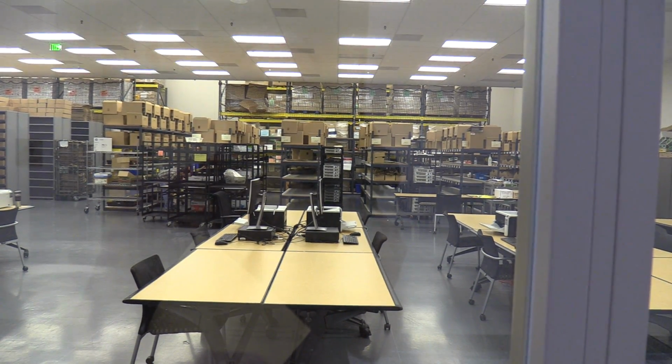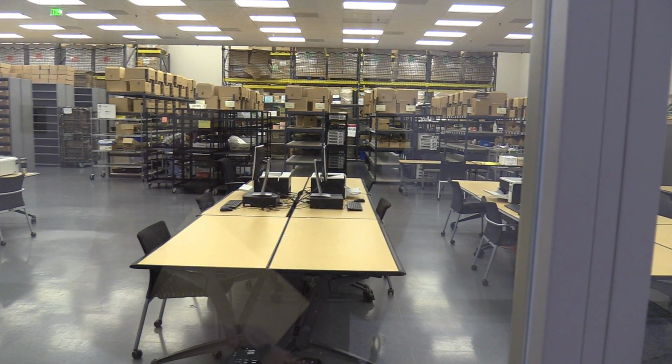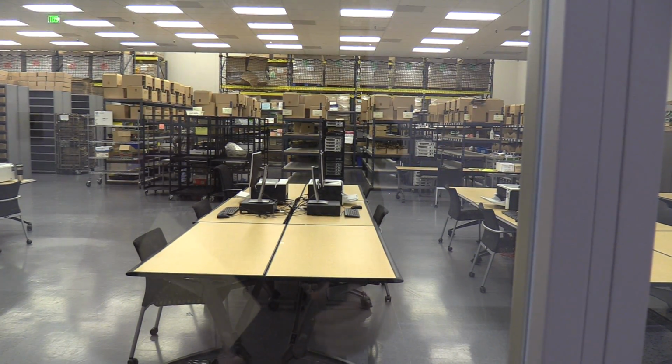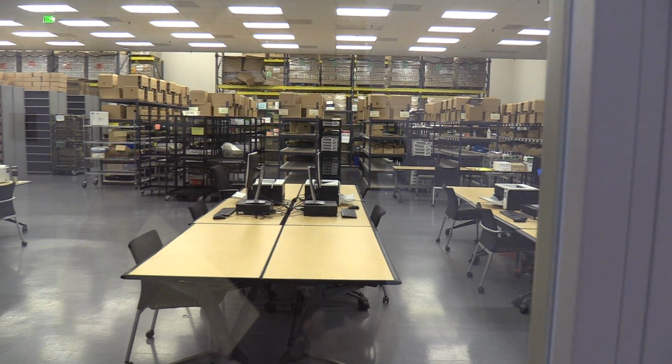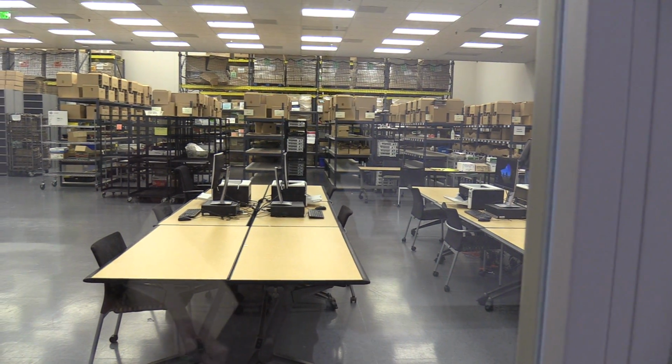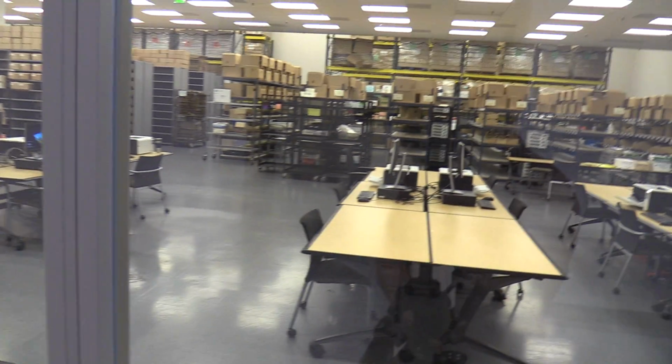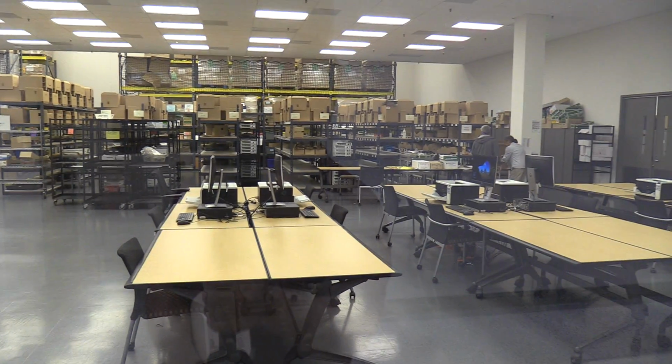So this is a little bit different setup than I'm used to, having these what look like printers with terminals. I don't know what those are going to be used for. And let's see, as we look over this way, let's get over here so we can look through the window.